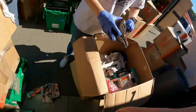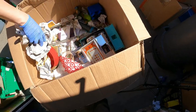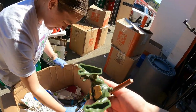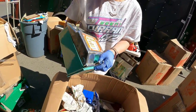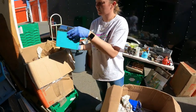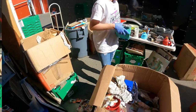Is that a trash box? Yep. Ooh, it's stinky in here. Look at that Ninja Turtle. Be an old one. Doesn't feel old. A little slot machine. That's what I was excited for. I saw that, but it's not. We can still sell that, I think. Believe it or not. Broken? It's slightly broken. It needs a little help.